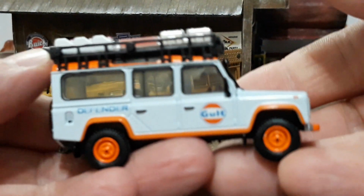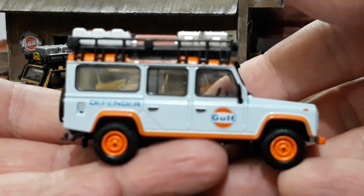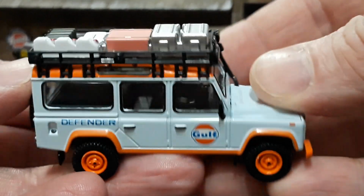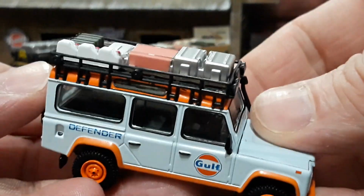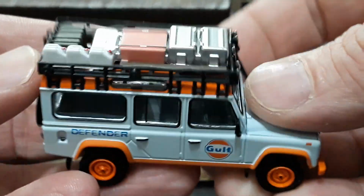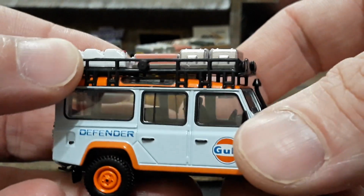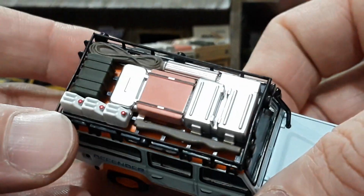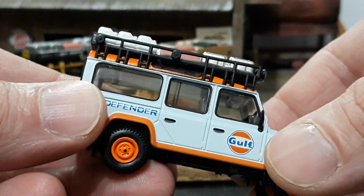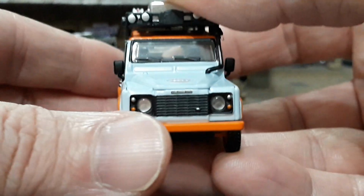This only came in the clamshell package from Mini GT, US exclusive. Golf Edition Land Rover Defender 110. And once again, it has the really nicely detailed roof rack like the Camel Trophy winners, just lacking the side ramps. And kind of unusual, it does have the little rivets there where the ramps would have been clipped on, but it doesn't have the ramps. So I don't think any of them came with those ramps, to be honest with you.